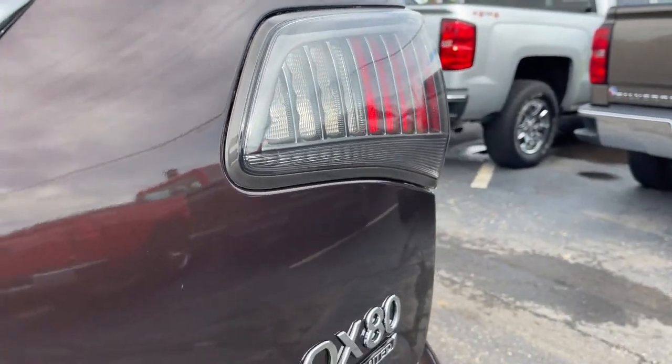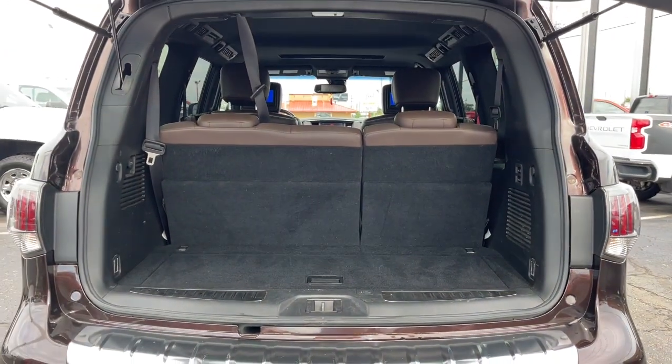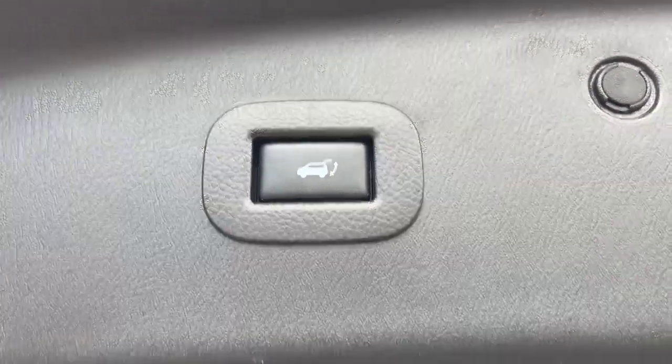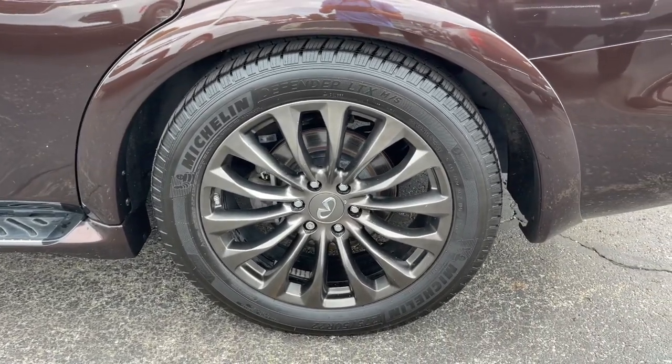The following are some of this vehicle's highlighted options: navigation system, sun moon roof, keyless entry, chrome wheels, power passenger seat, heated rear seat, power lift gate, fog lamps, electronic stability control, dual zone AC.